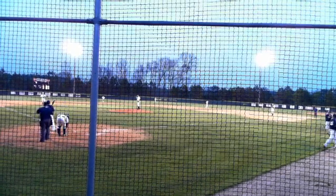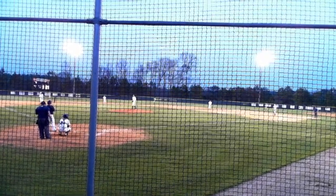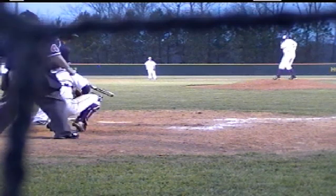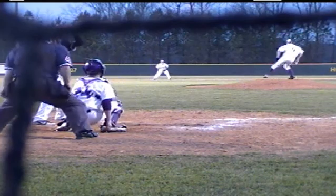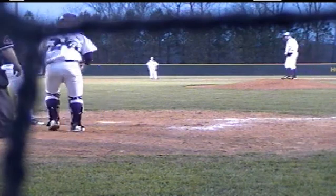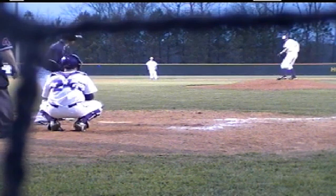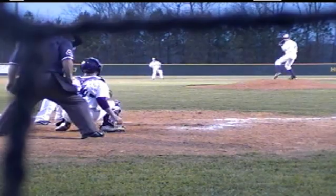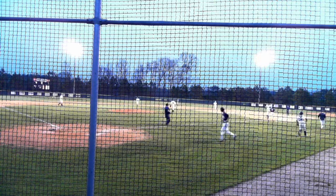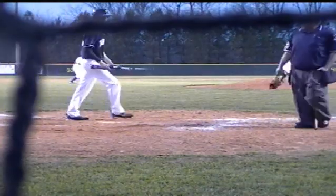Jeffrey Moore coming to bat here in the 7th inning with one out. Nobody on here for the Hiram Hornets. All right, here we go. Irwin looks in, gets a signal. Fastball down low. Ball 1. One ball, no strikes. Hits to the second baseman. The second baseman fields it, throws on to first for the 2nd out. So we've got two outs here in the 7th for North Paulding.